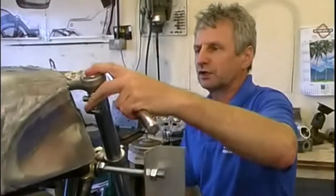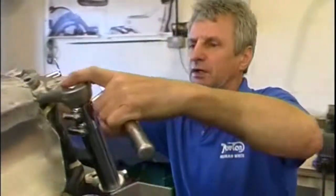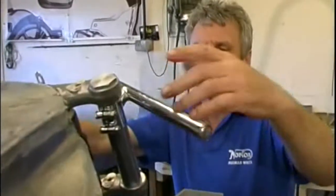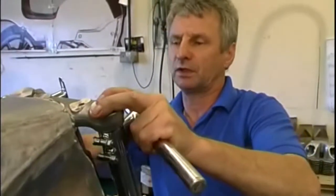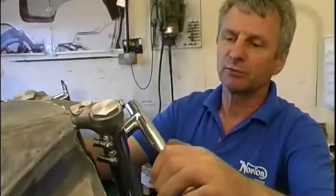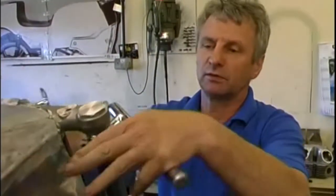I've just put in the second of the fork stanchions in place on the Cosworth, number 1 Cosworth, so that we can be sure that on full lock we've got clearance here.